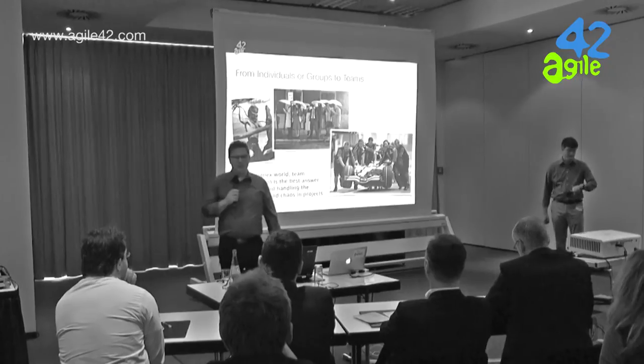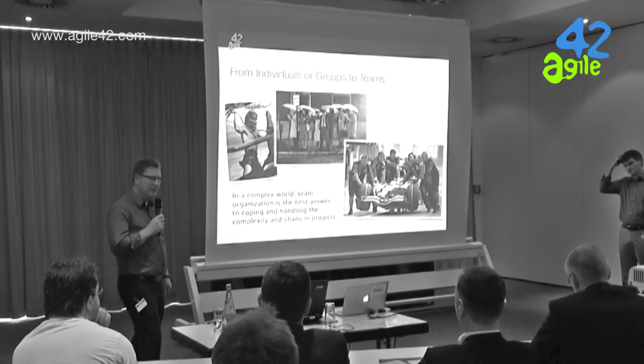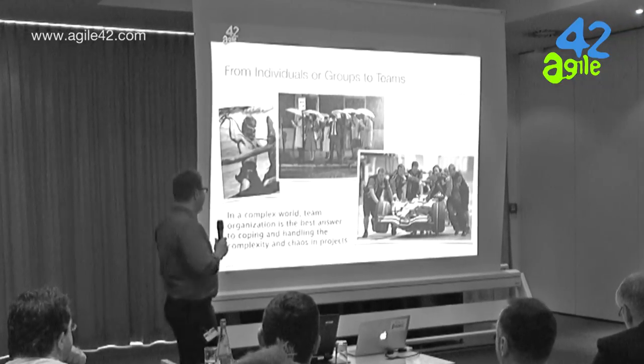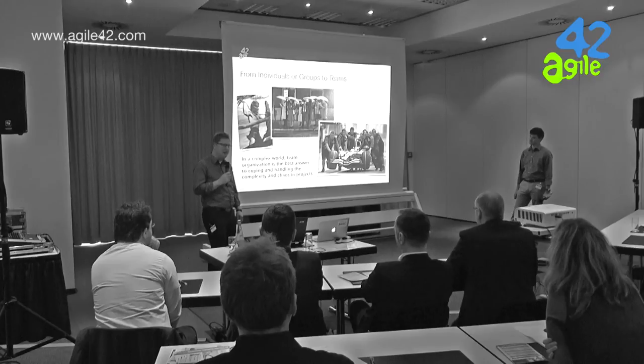Agile has proven to be very effective, giving a lot of effect compared to traditional approaches. One of the reasons for that is team organization. And why is team organization important and interesting? Well, that's because of the concept of synergy, meaning that the whole is bigger than the individual parts.